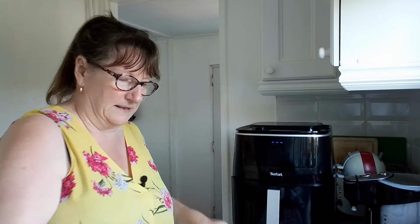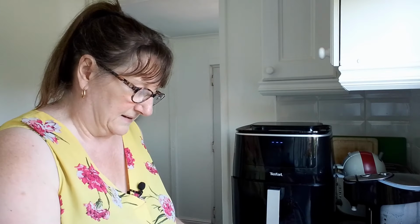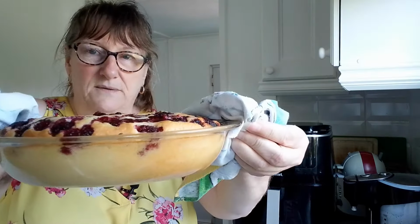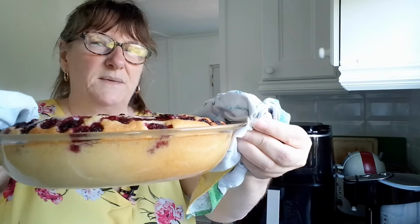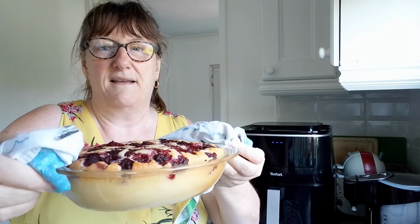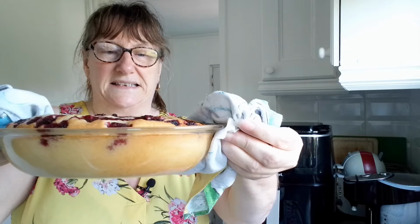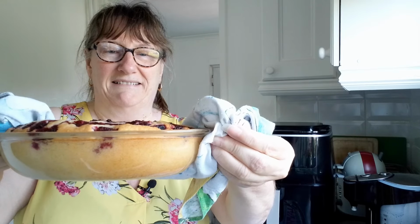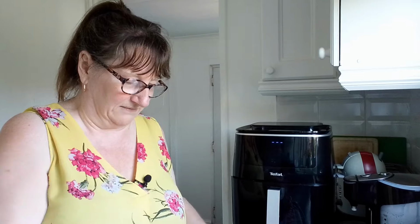Move this out the way and we can see better what's what. Right, so that's what it looks like. It says wibbly wobbly, but I imagine that would be because it was like a pancake batter mix when it went in. But I think it must be set. I don't really know. Do I put a knife in it and test it?